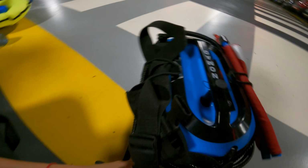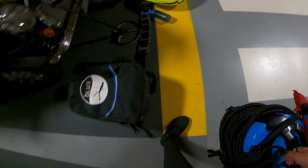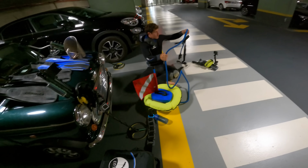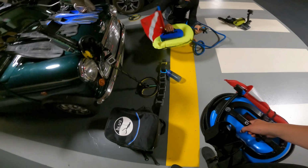Ready? All right, it's ready to go. I'm just gonna carry like this because we don't wanna leave our backpacks on shore, so we're not carrying anything that we have to leave on shore. Everything that we dive with is on us.